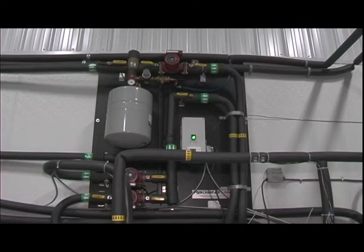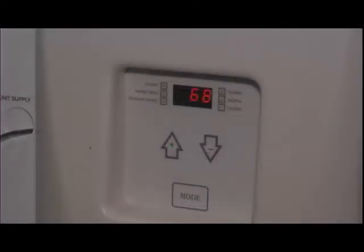You built this building last year, I believe? Yes, in 2011. And what made you choose the geothermal? It's our emphasis on trying to be as green as possible. Basically, we have a mile of pipe buried underground outside the winery.